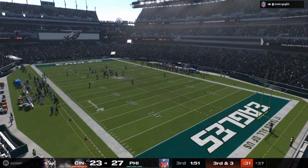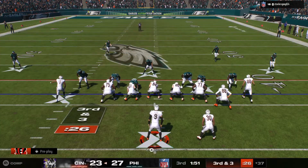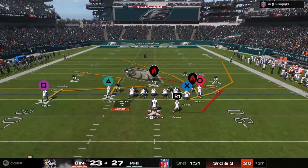Really nice job there by the defense defending the middle of the field. That is the most valuable real estate on the field. They know every single offense is trying to attack the defense between the hashes. So give credit, they took away all the throwing lanes, and that ball falls incomplete.